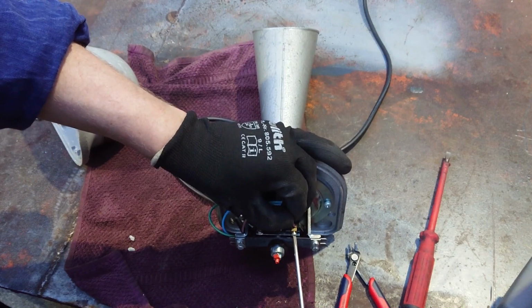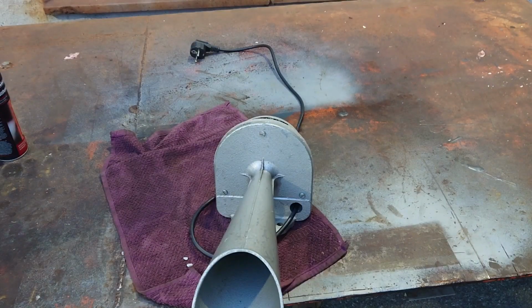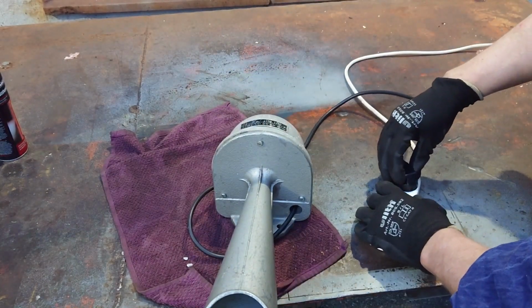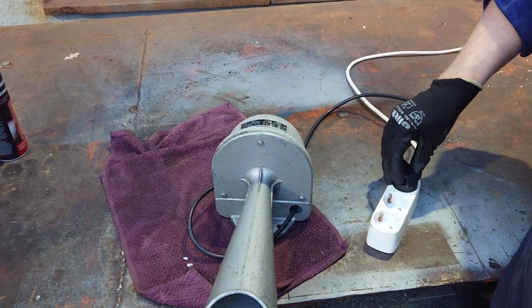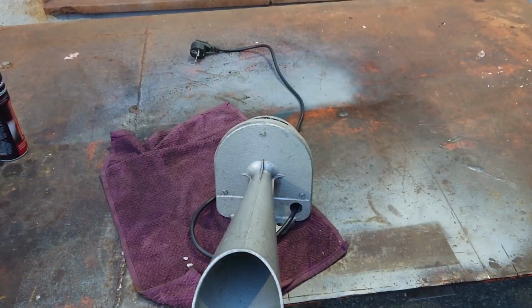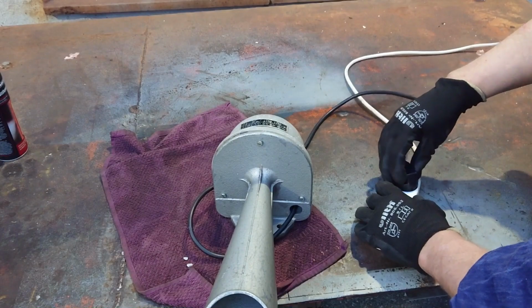Upon connecting a power cord, we can have a first brief test. When testing one of these things, make sure to wear ear protection. And indeed, it works just fine.